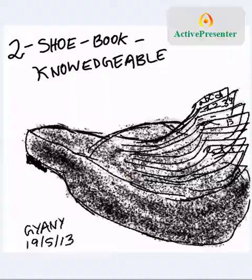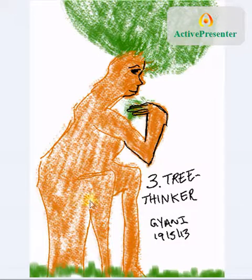Then 3 tree. So you are amazed to see a strange tree which is in the shape of this thinking man. So the tree's leaves look like the hair of the thinking man, and the trunk forms the body of the thinking man, and the branches form the legs and hands of the thinking man. So this thinking tree reminds you of the third quality. You should be a thinker.